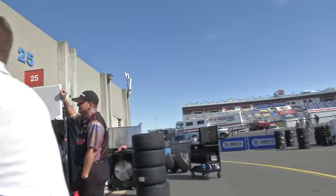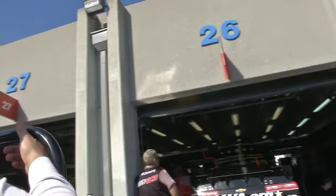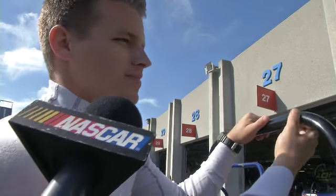And here is Cal Connolly. Let's see if we can talk to Cal here. Got a pretty cool new scheme this weekend and a great organization on board.